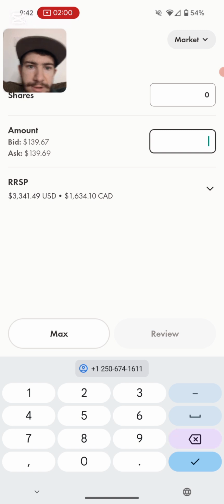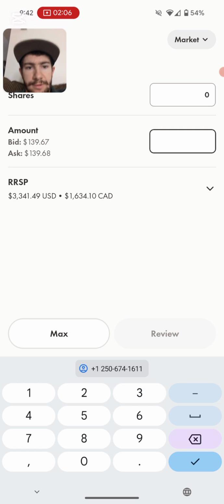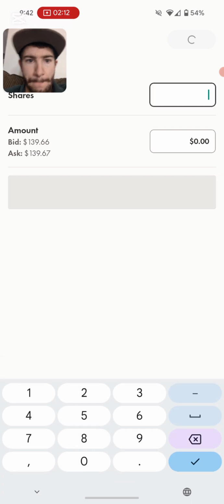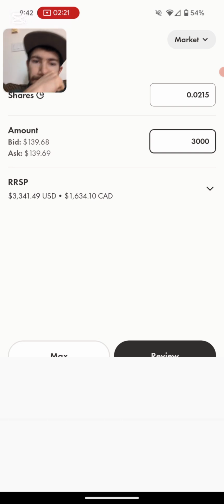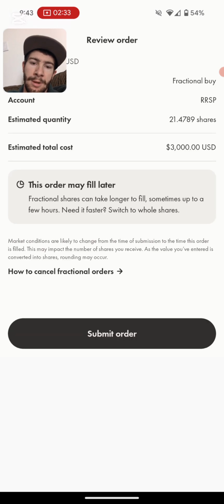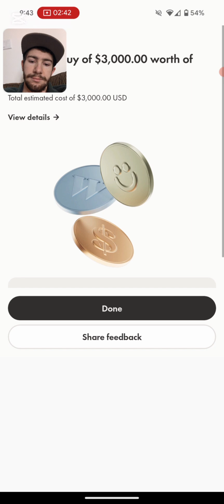Glitch. Lag. Come on. Oh, it's being all laggy. Okay, bye. What the fuck is going on? There we go.